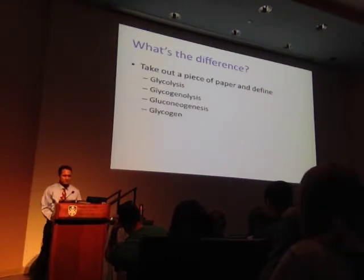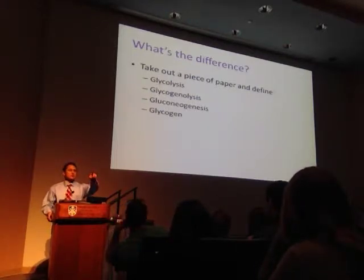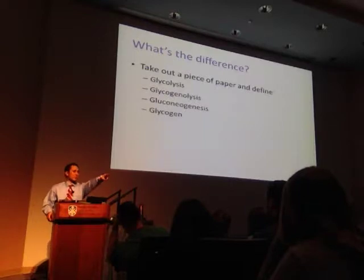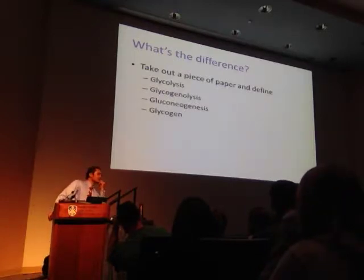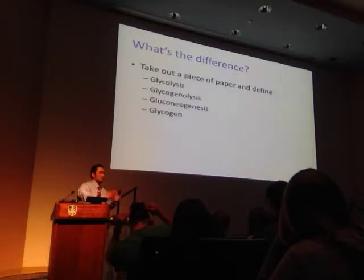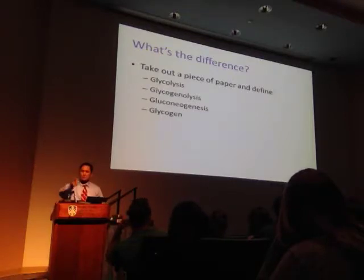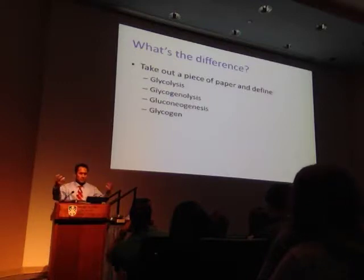Glycogenolysis. Who's got one of those? Breaking down glycogen, or the hydrolysis of glycogen to make glucose, so that you can put it into glycolysis and then yield ATP and pyruvate. The pyruvate would move on in the presence of oxygen, converting to acetyl-CoA and coming into the Krebs cycle.